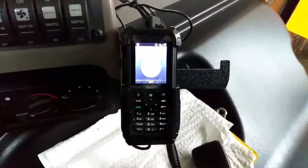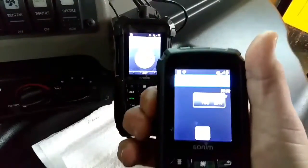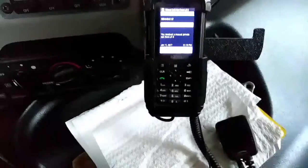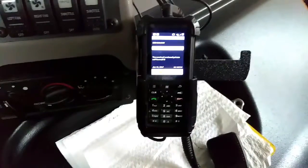Test 1-2, test 1-2. Okay, we see call cannot be completed, and we do get a missed call alert here. So let's attempt to try it one more time.